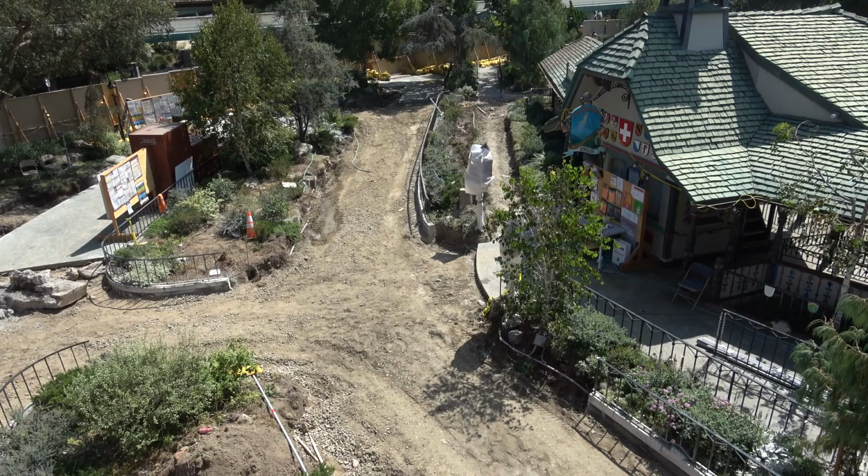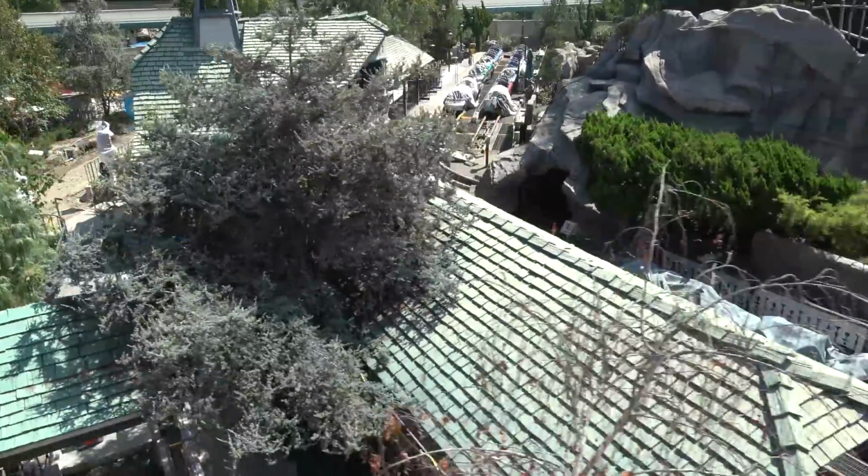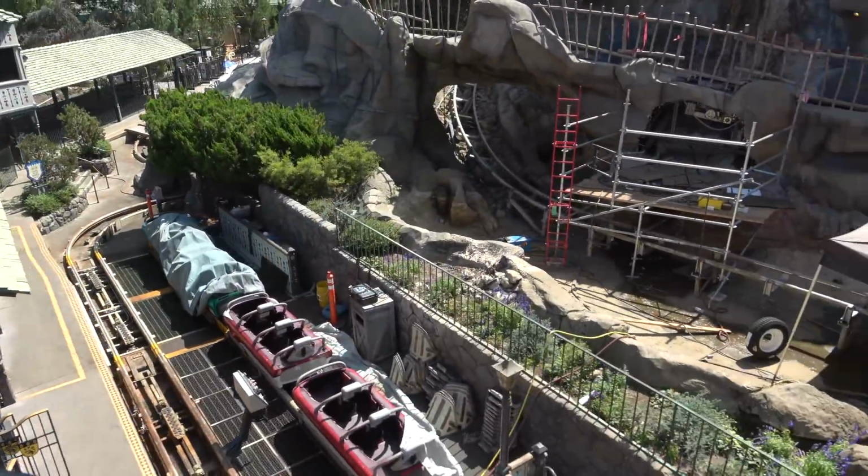But that's a kind of a troubling trend that I've noticed recently, is that they're taking away just a lot of trees, and we're going to get into that a little bit later too in DCA. So stay tuned for that. But so far, just the concrete has been removed. We'll be back obviously next week to see if they've taken that any further.